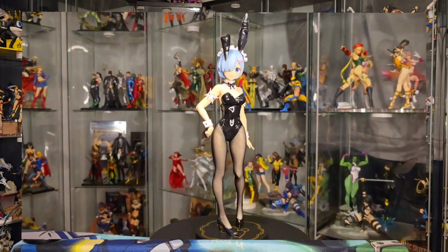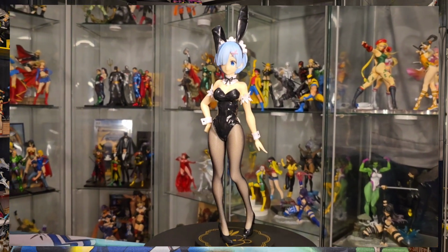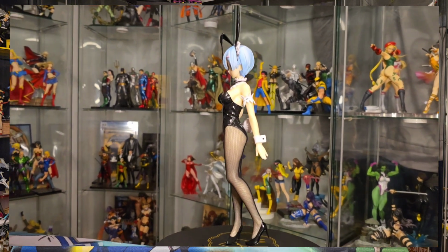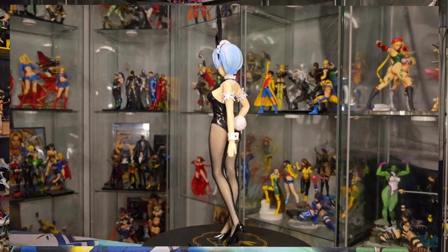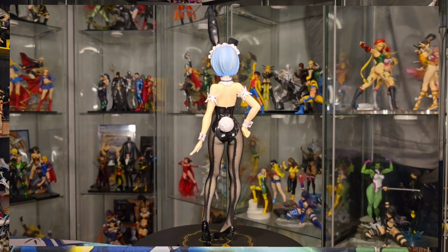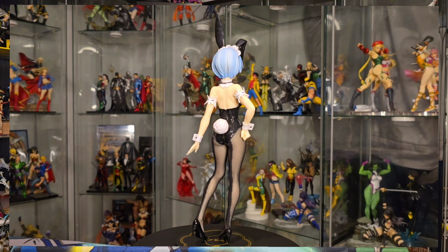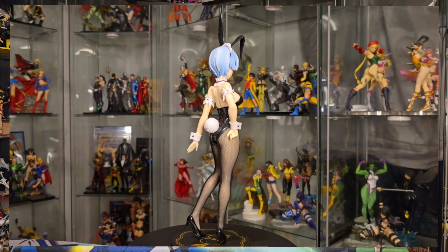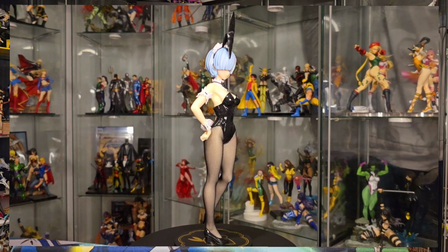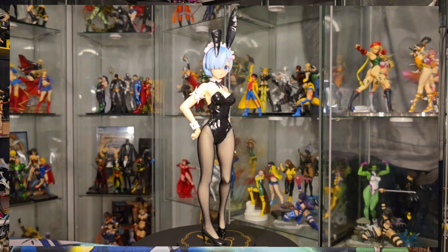Now for Twin Tuesday, I went for the classic old school bunny girl look for Rem. Now, of course, this is one of the originals from the Buy Cute Bunnies line as well, where they had Rem and Ram together, however you want to say it, in their classic kind of Playboy bunny styles. The only difference is they have the little maid kind of headbands and the maid collars, as well as their little armbands here to kind of give a little bit of that maid flair to the figures. Now, I really like this one.